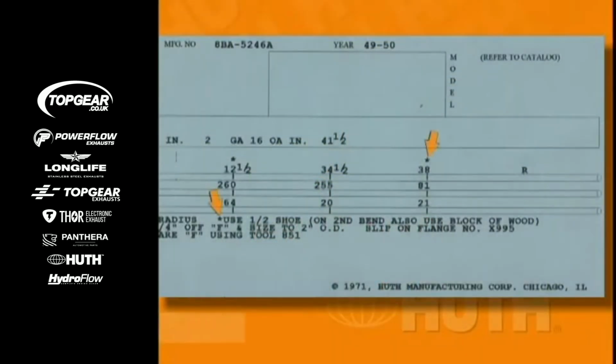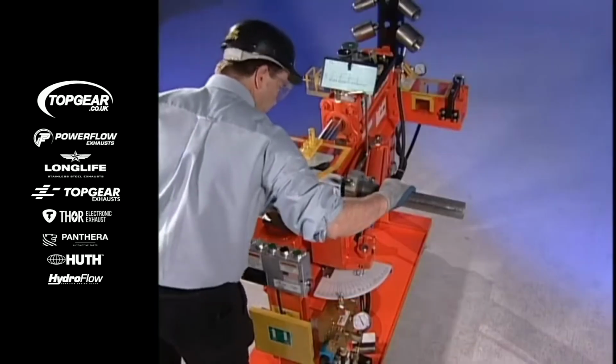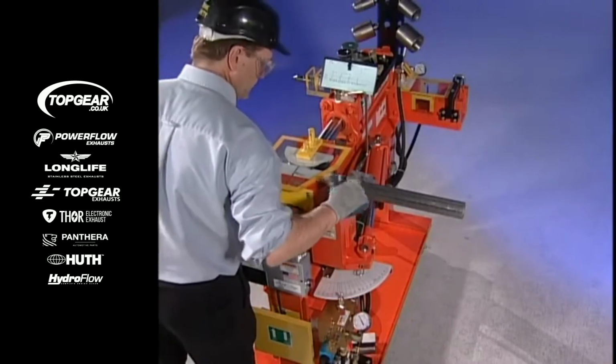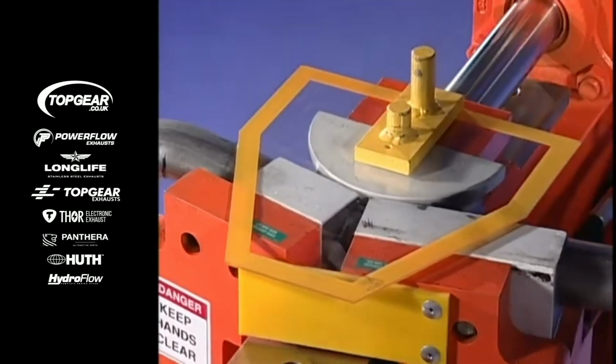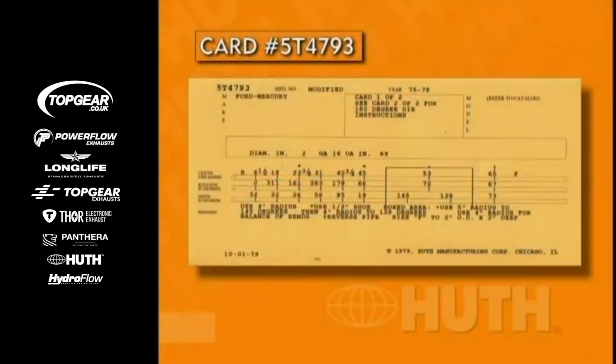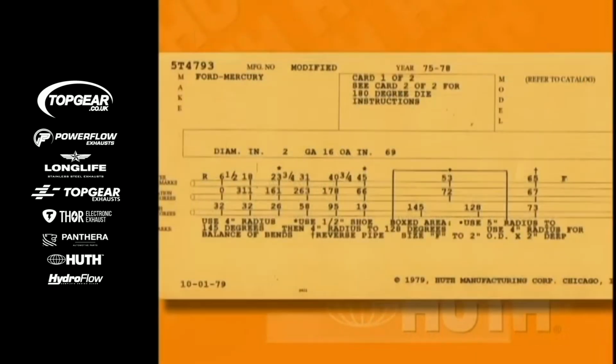Again, our card directs us to install a half shoe, this time without a block of wood. The pipe is inserted and snugged at our 38-inch mark. The pipe is rotated to 81 degrees and bent to 21 degrees, completing our bends. This program card is an example of a more complex application. It requires the use of a 4-inch and 5-inch radius die, as well as a longer pipe, 69 inches overall.